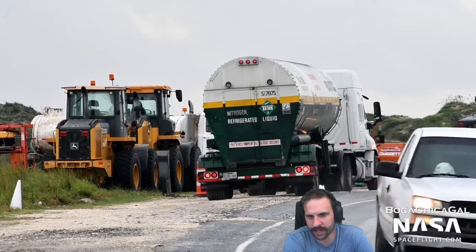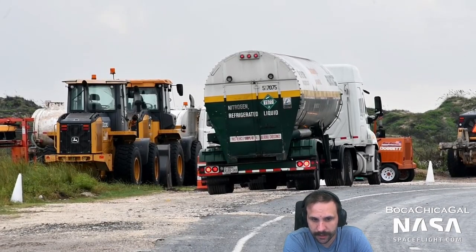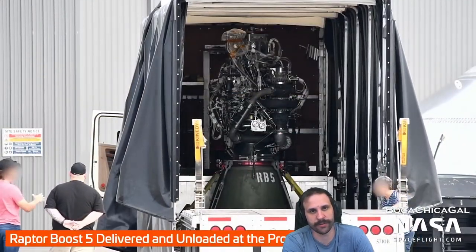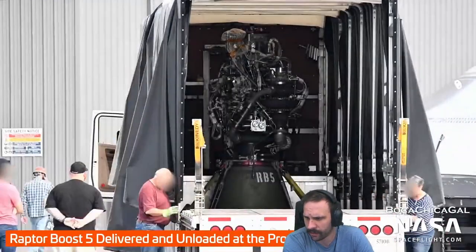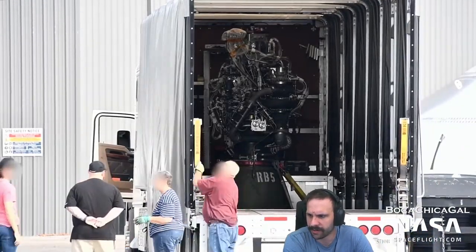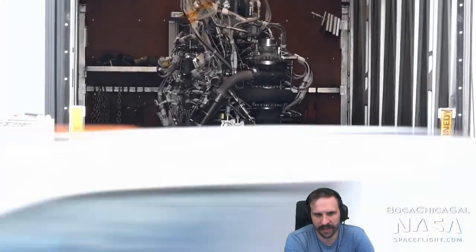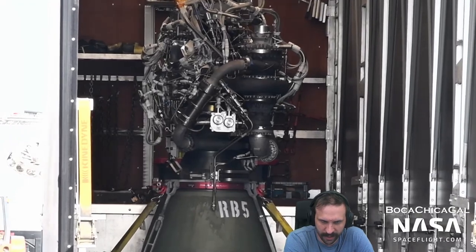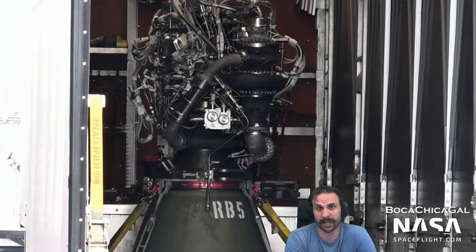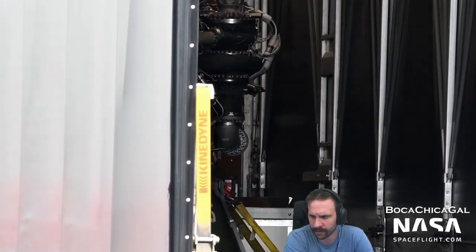You can tell that thing is carrying liquid nitrogen because of the way it is. It's pretty neat. Well, there's your code for liquid nitrogen. It's 1977. What historical marker is near there? Rio Grande Valley. It's the Rio Grande Estuary. It's the river that makes up the border between the United States and Mexico. It's a really long river. The Rio Grande, that's where it ends and goes into the Gulf of Mexico.